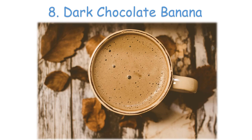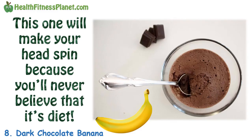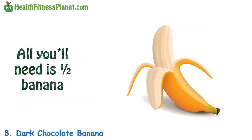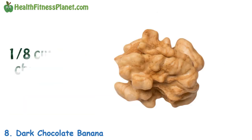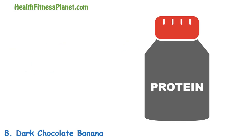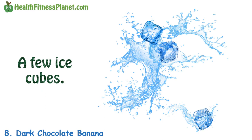Number 8. Dark Chocolate Banana. This one will make your head spin because you'll never believe that it's diet. The dark chocolate accelerates the release of butyrate, which slows down fat cells. All you'll need is 1/2 of a banana, 1 cup of almond milk, 1/8 cup of chopped walnuts, 1 teaspoon of dark chocolate pieces, 1/3 cup of chocolate-based protein powder, and a few ice cubes.